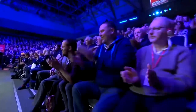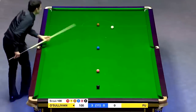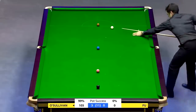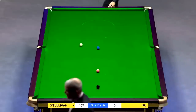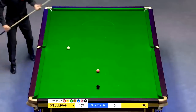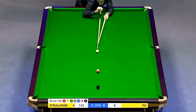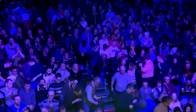There's another century. What a treat you are getting this afternoon from a genius. 103. Well, he's up to 99% pot success rate. Incredible. 107. And that also might be a record, to make three centuries in four frames in your opening match in the Masters. Tried to use the jaw of the pocket to get up onto the pink there. Doesn't really matter if he doesn't knock this in, but the mood he's in. 112. I expected him to get it. Well, we've watched a genius at work here this afternoon.